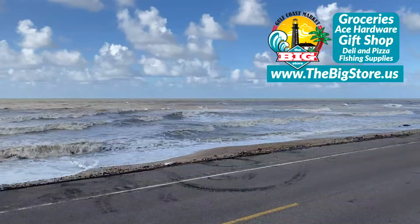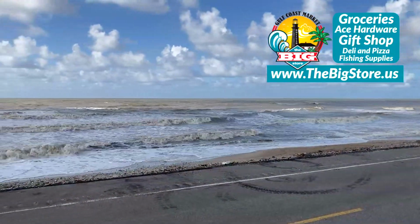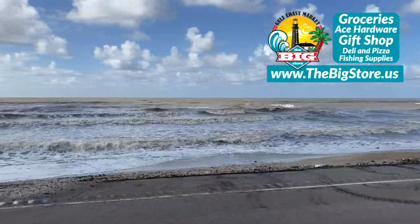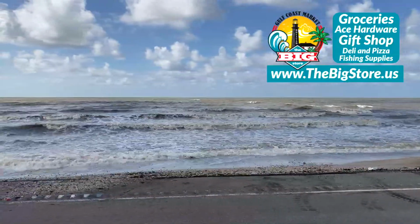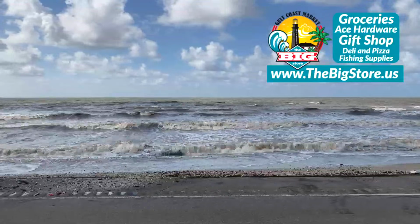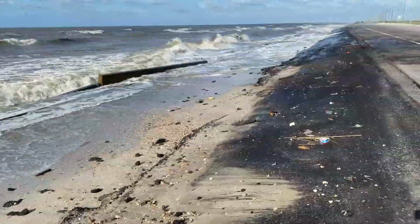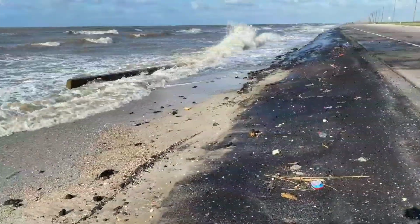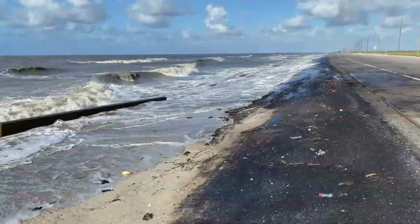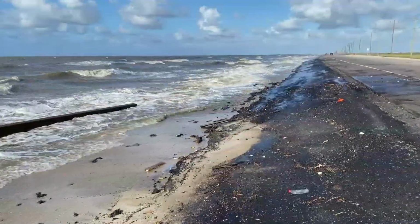Well, I went down to the beach this morning. We had an elevated tide, so I came down here because I wanted to see. This is the first high tide we've really had since TxDOT did their quote-unquote emergency repair. And I wanted to take a look, and that's what we're going to look at right now, the emergency repair that they did. Now, this was just shot this morning, and I've got about 2 minutes worth of video here. I want to show you what's happened already this morning.